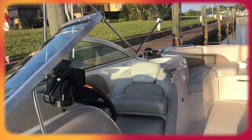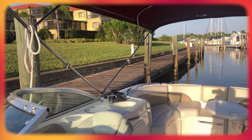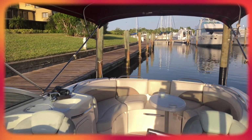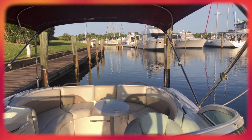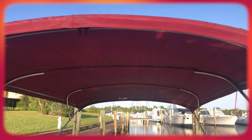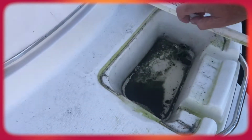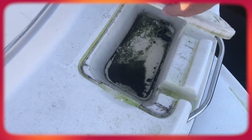As you turn around and you go back toward the aft of the boat again, you'll notice the size and just how comfortable and spacious the overall boat is, and there's a full bimini that goes from the windshield all the way to the back swim platform. Speaking of the back swim platform, I'm standing right up on the bench seat, stepping aft onto the actual swim platform and then the integrated swim platform on the back.